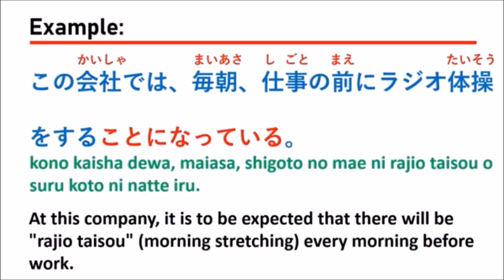This means that every morning, this company will do morning stretching, right? Every morning. So if you always do something, that becomes your routine, right? That's your operation. If you are the company, that means your rule, the rule of some organization. Here, the rule for this company means that you have to do stretching every morning. So something like this you can use koto ni natteiru.